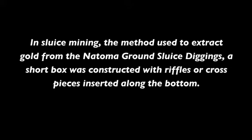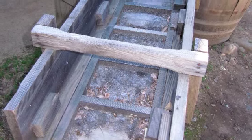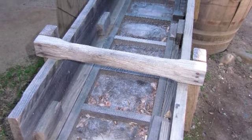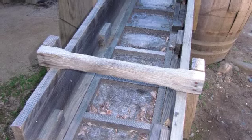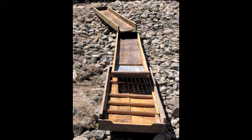In sluice mining, the method used to extract gold from the Natoma Ground Sluice Diggings, a short box was constructed with riffles or crosspieces inserted along the bottom. These would trap the heavier gold as water washed over the dirt and rock that was shoveled into the box. Sluice boxes could be strung together in a trench, allowing for larger amounts of dirt, rock, and gravel to be washed. Long toms were another version of the sluice boxes and were several feet long, most likely inserted into the trenches where water was pumped over the dirt and gravel.